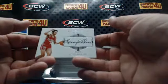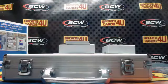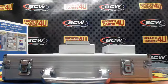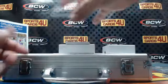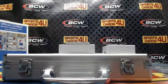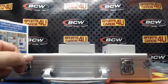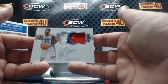Autograph for the Portland Trailblazers, 6 out of 25, Excellence Signatures, Lenny Wilkins as a Trailblazer. Ruby autograph, 4 out of 15 for the Mavericks, Harrison Barnes. Three color patch autograph, 15 out of 25 for the Kings, Buddy Hield.